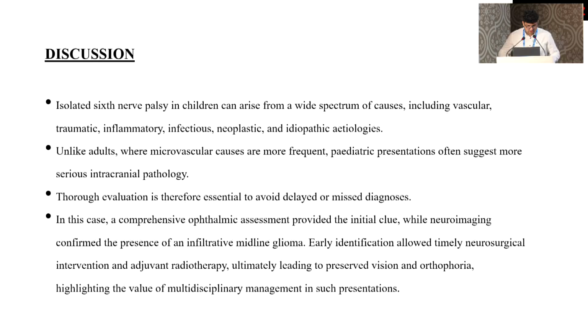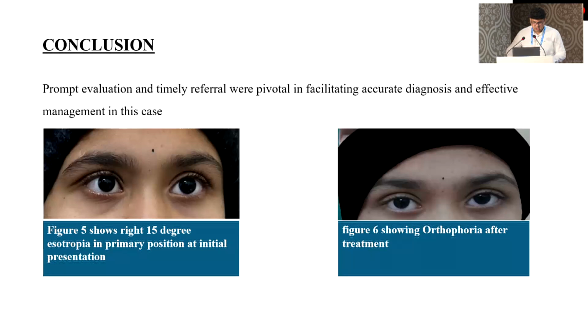In this case, a comprehensive ophthalmological assessment provided the initial clue, while neuroimaging confirmed the presence of an infiltrative midline glioma. Early identification allowed timely neurological intervention and adjuvant radiotherapy, ultimately leading to preservation of vision and orthophoria, highlighting the value of multidisciplinary management in such presentations. Prompt evaluation and timely referral were key in facilitating accurate diagnosis and effective management in this case.